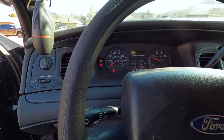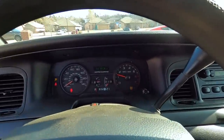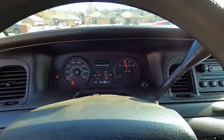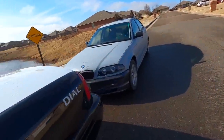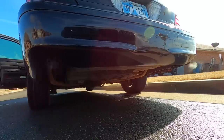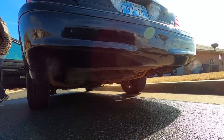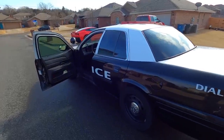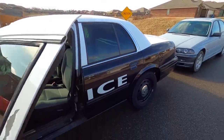Oh yeah. All right, let's do a clip of the exhaust from inside before. All right. Let's do a clip outside before. And now, let's get this bad boy down to the muffler shop. Let's see what they can make her sound like.